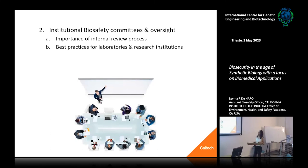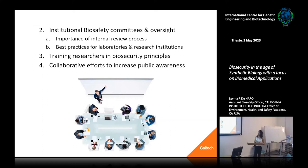Then there's institutional biosafety committees and oversight. In the US, it's mandatory, but in other countries, sometimes it is not. It's considered a best practice to have a committee at the institutional level that would review experiments that involve either high containment pathogens at biosafety level 2 or higher, or any sort of dual research of concern or potential dual research of concern. And they also set best practices for the laboratories and the research at the institutional level.